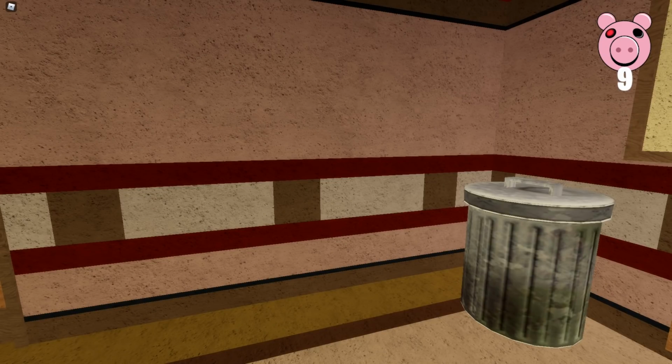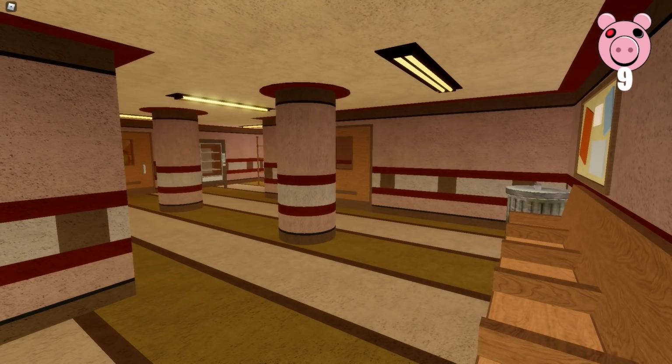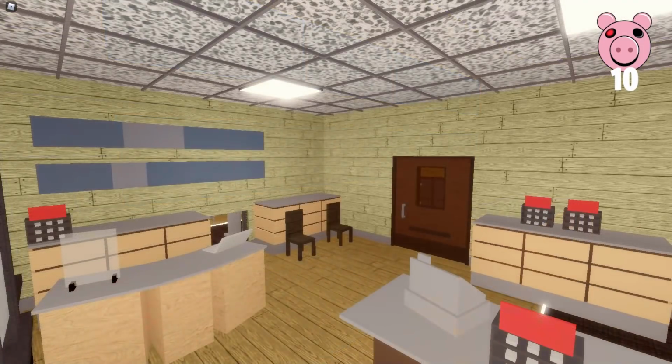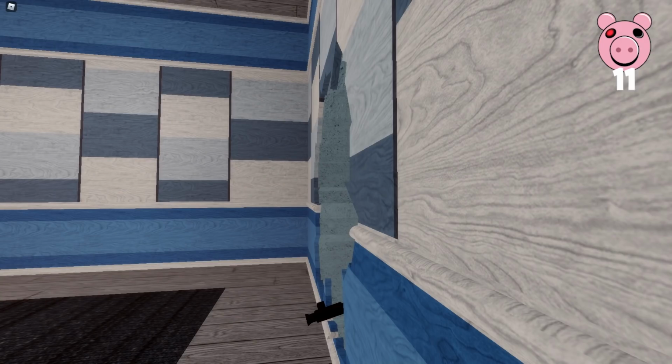Question number 9, we are still in book 2 and we are still in the alleys. Question number 10, we are still in book 2, don't worry, we're not in the alleys this time. This is the store. Question number 11, we're still in book 2. This one is, of course, the port.